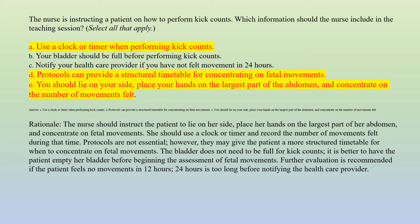It is better to have the patient empty her bladder before beginning the assessment of fetal movements. Further evaluation is recommended if the patient feels no movements in 12 hours. 24 hours is too long before notifying the healthcare provider.